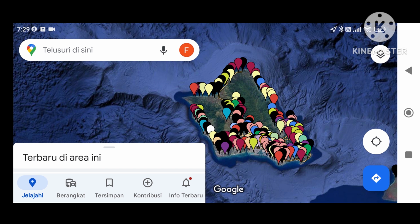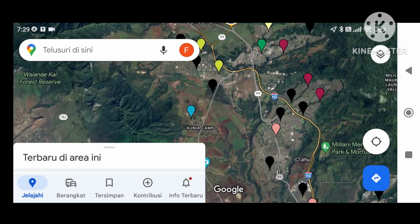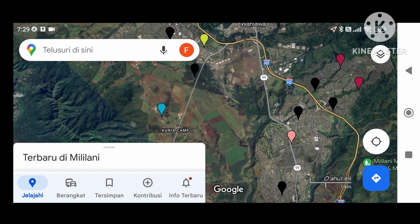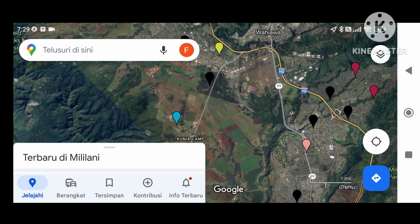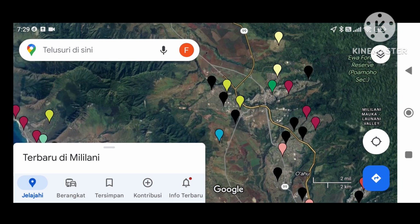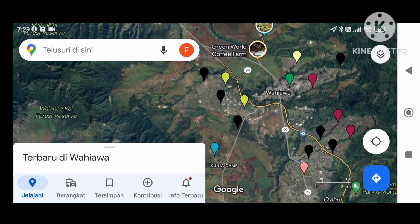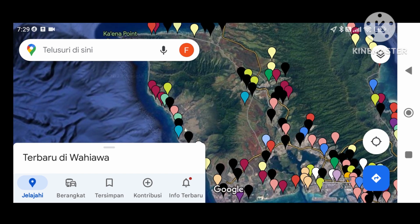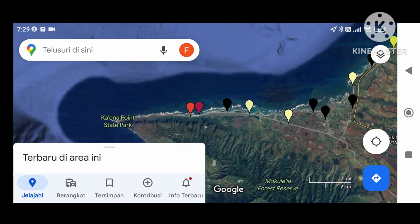You suspect that Street View has not converted. Because the ones in earth mode are mountains and how to see this. Okay.